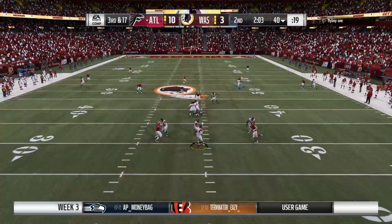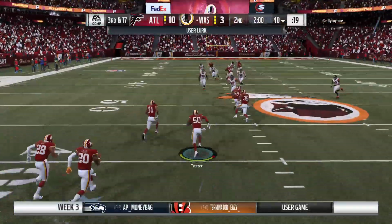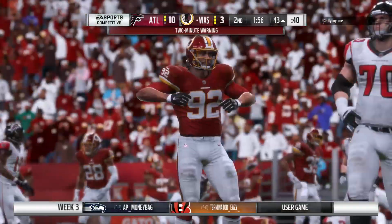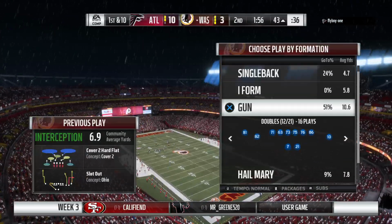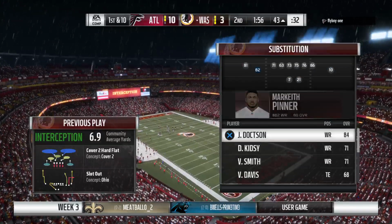Third and long, it's Luck. And he fires one that's intercepted. Reuben Foster picks it. And he's able to get it back here to the 43-yard line. So a minute 56 to play in this first half. Back to FedEx Field following this short break.